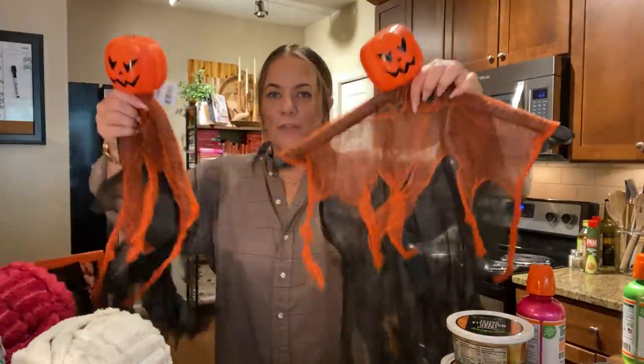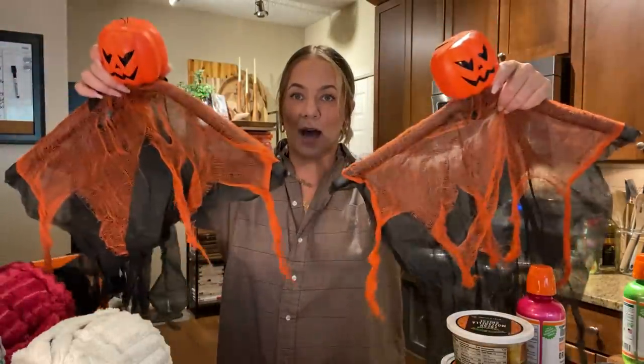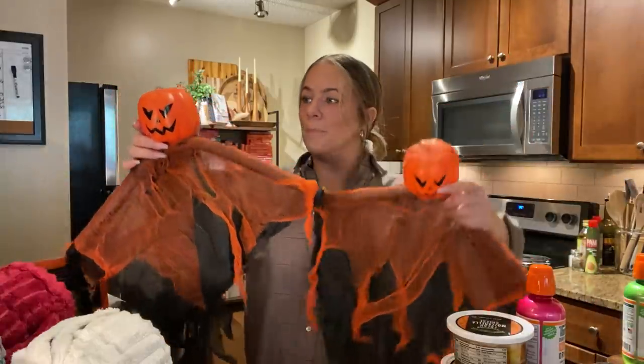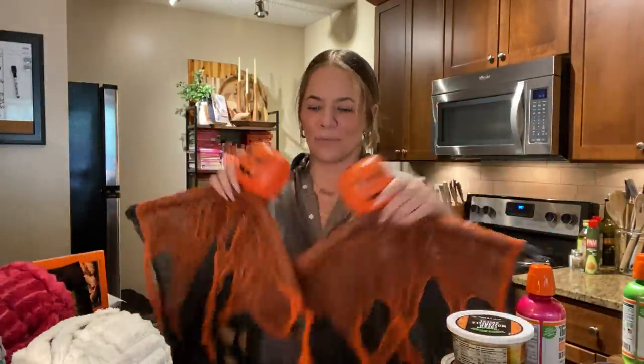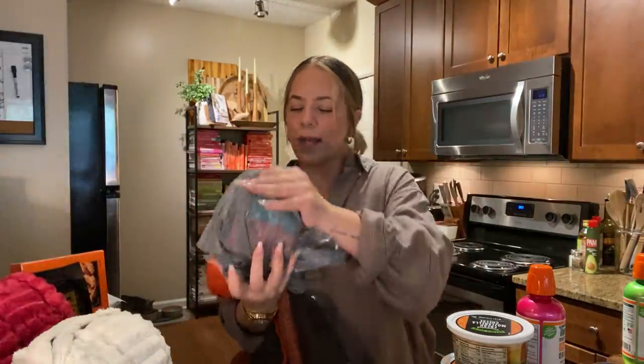These are like the little things that hang. So I got two of the pumpkin heads. I'm gonna hang them up on each side so it just goes together. So when we take pictures on Halloween, it'll look really pretty. So yeah, I got these. These are so cute, y'all. And they're only a dollar at Dollar Tree. So I got the pumpkin heads.